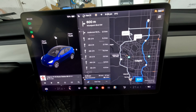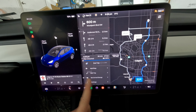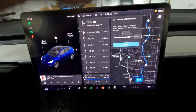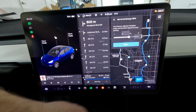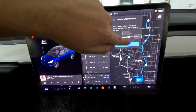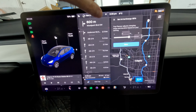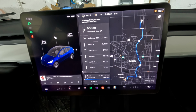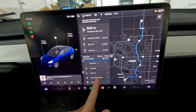So now if I want to say... Oh, there we go. So you've got the new option here, set arrival energy. And then you can play around with this. Oh, wow. That doesn't let us go below 65. I wonder why. Trip planner adjusts charging stops and duration based on your setting. Stay below 101 to reach destination above 60%. So it gives us that option there.